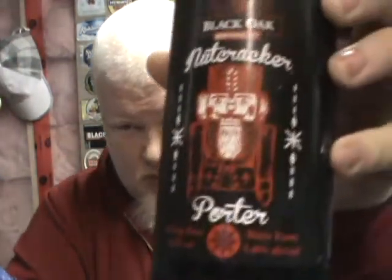This is a beer that I've had the barrel-aged version of. I never had the original, and I've tried to get it many, many times, but I was never able to get a hold of it. So this is from the Black Oak Brewing Company in Etobicoke, Ontario, even though it says Toronto, because Etobicoke is part of the GTA. I'm just being a dick. This is the Black Oak Nutcracker Porter.